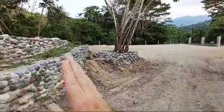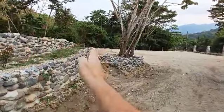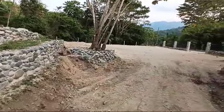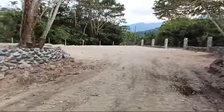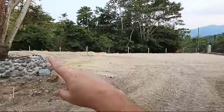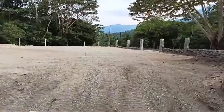So again, as we look down this wall, we told the guy, let's draw a line with this wall all the way to the creek. And we want to level out everything in front. And that's what he did for us. So as we come down here, it just really feels like we got more useful land right now. So again, everything from right here all the way forward is all level land.